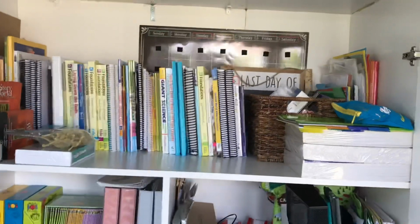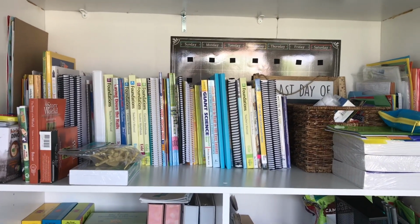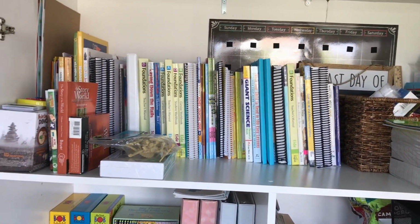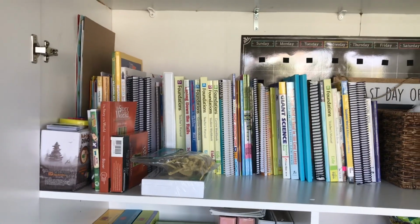So here is our big white cabinet on the porch, and please excuse any road noise from the road out there because I am on the porch and you might hear that, but you might not. Anyway, I love having this cabinet. It has helped me be so much more organized. On the top is a lot of curriculum I'm not currently using, but I plan to use, or I'm just using a different version, like I'm using the Foundations C version for my son, and I'm going to start the A version shortly with my daughter.